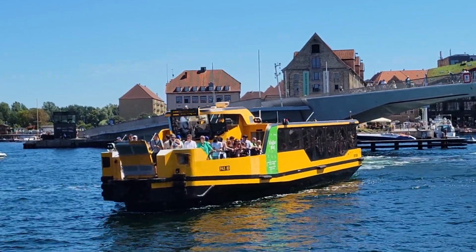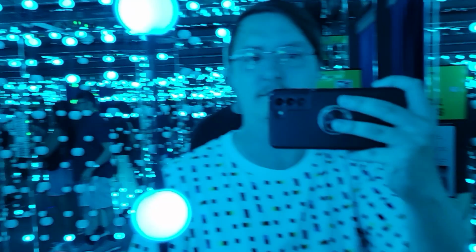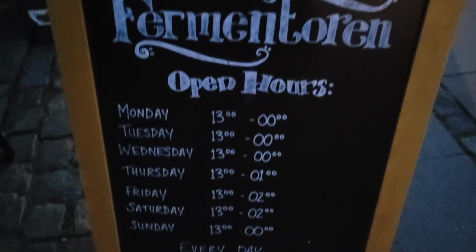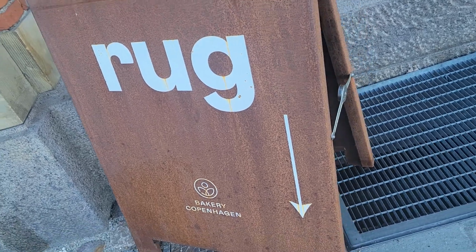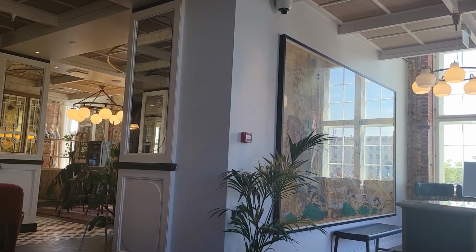Join me as I take a ferry boat across the canal. Brian and I have a personal little rave, and then we enjoy the nightlife for one last time here in Copenhagen. But first, coffee. We went to Rug Bakery for some pastries and some coffee this morning.